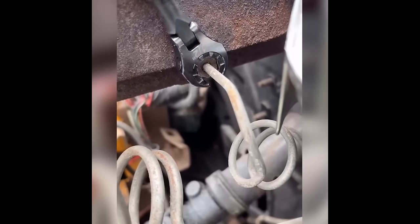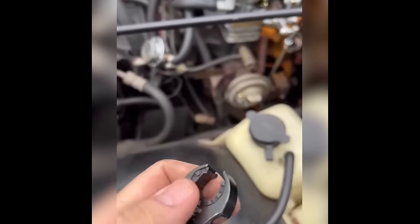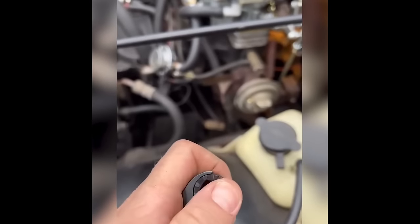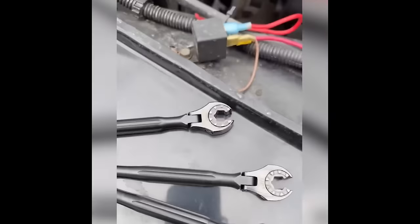Behold these sleek and formidable ratchet wrenches, engineered for the toughest tasks. Despite their compact size, they boast an articulate design, effortlessly navigating into tight and challenging spaces with style.